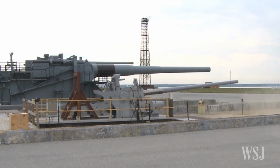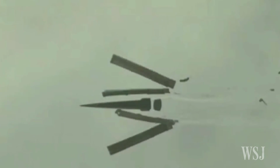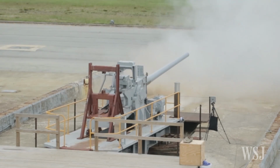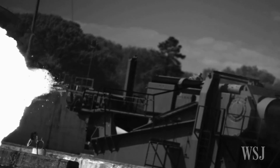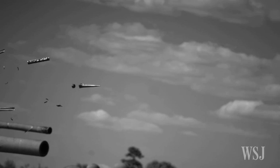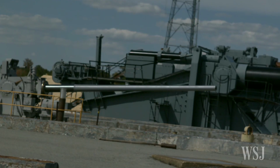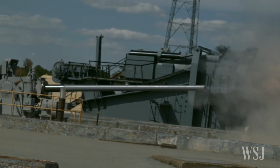The rounds designed for the Railgun can also be used in a host of other weapons, vastly extending their range and power. You can fire out of naval guns, you can fire out of Army guns, you can scale the guns, which provide you an awful lot of different launchers with a very, very deep magazine, a very, very cheap, relatively, rounds, which will allow you to track incoming aircraft or missiles or ballistic missiles, cruise missiles, and potentially shoot them down, like a big shotgun shell.